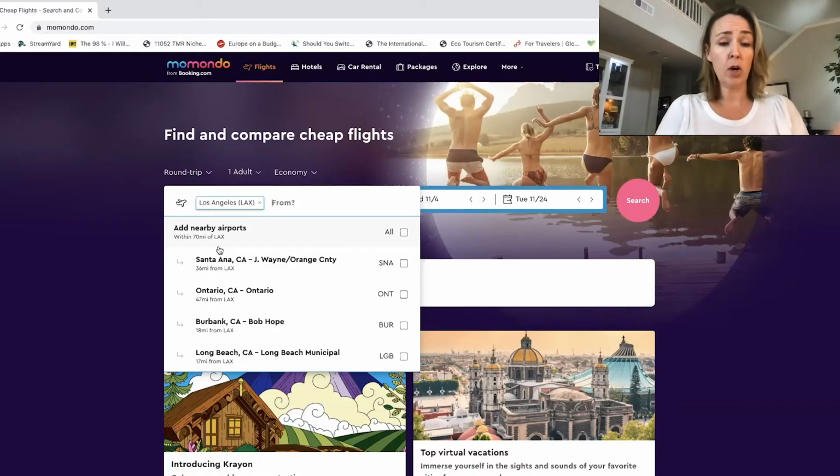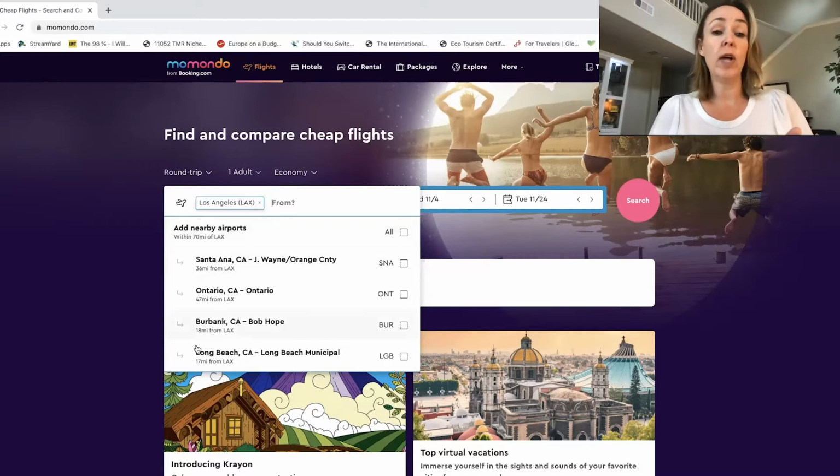So when I'm looking at a website to decide if it's going to be a good website for finding cheap airfare, I always look to see how flexible they can be on the airports, or if I have to continually go back and add a new airport and check, and then add a new airport and check. If I can check it from one screen, that to me makes it a much better website. So coming to Momondo, it looks like I can indeed check multiple airports, which is very cool. And it brings them up for you based on the original airport, which is nice if you aren't as familiar with the airports surrounding you.